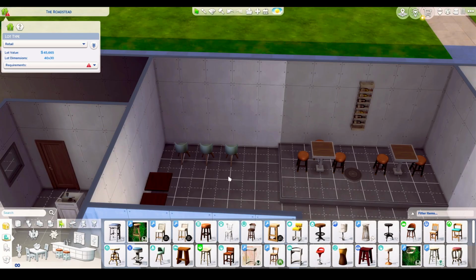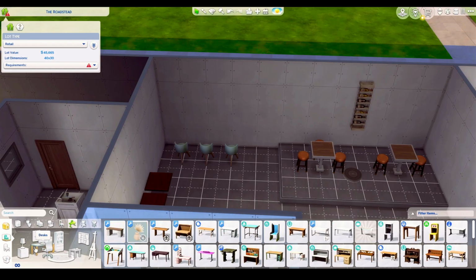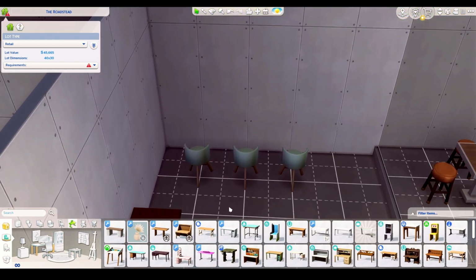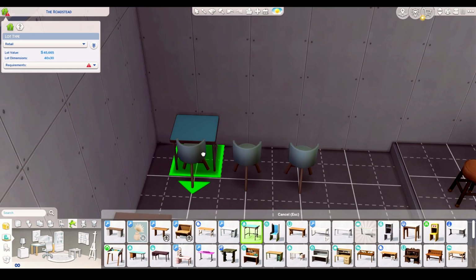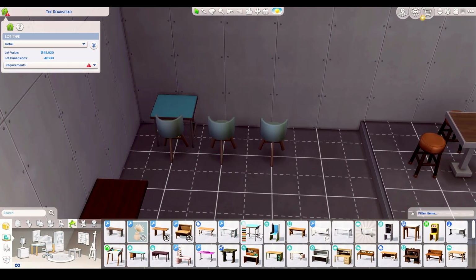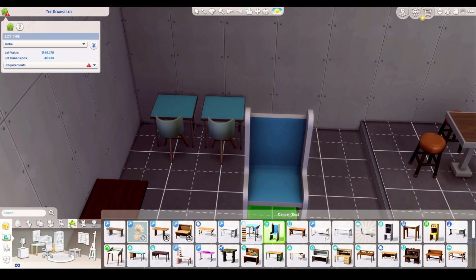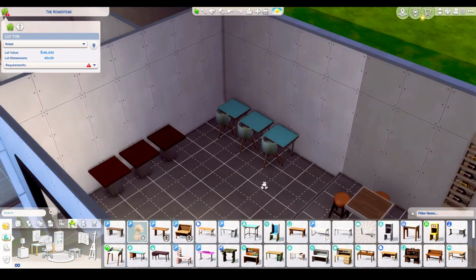And then what do they do in the thingies? They put desks, yeah? This is gonna be the longest. And I'm also trying to use very little CC. Something like this, but better. It's gonna block the thing. Something like that, but better.